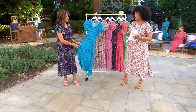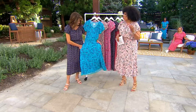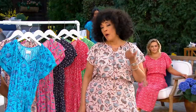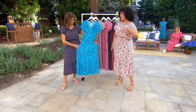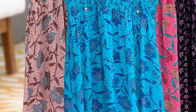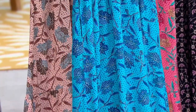And here's the beauty. I was saying, we've rediscovered our love of dresses. Dresses seem to be more popular than they've been in a very long time. Part of the reason is it's such a versatile piece in your wardrobe. I can put sneakers and a sun hat on with this dress, and it's a beach day. I can put on high heels and pretty jewelry, and it's a night out on the town.